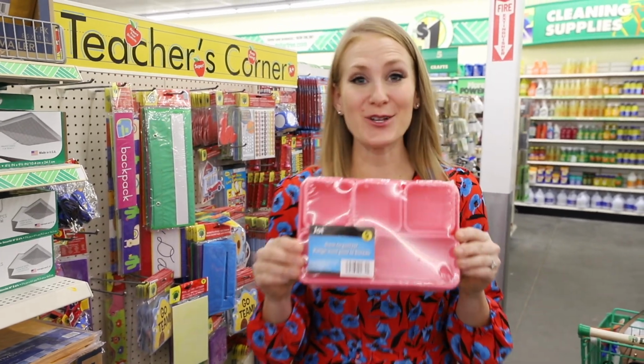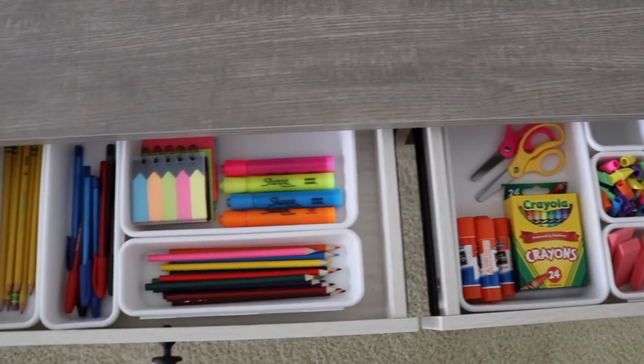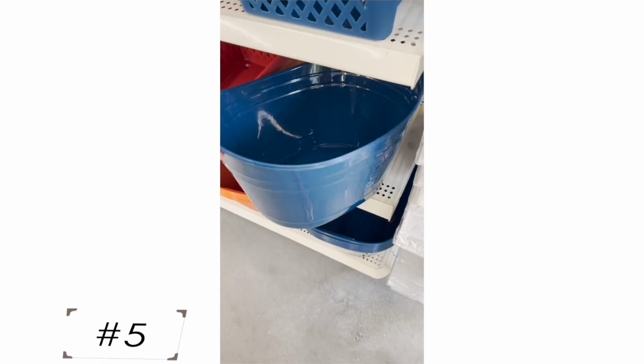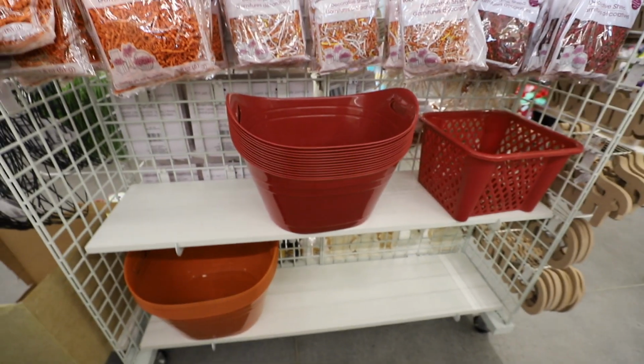In the teacher's corner, you will save a ton if you need to organize your drawers, because these are $6 at Big Lots. That's the last place I saw them. And here they are $5 for $1. Same drawer organizers. Wow. All right. They had these in a blue too, but this store only has an orange and a red left. These giant buckets. Look how big this is. You could very easily spray paint these as well or use them for DIY decor.